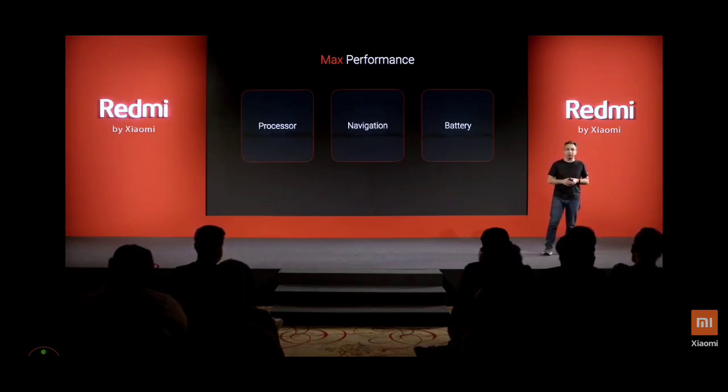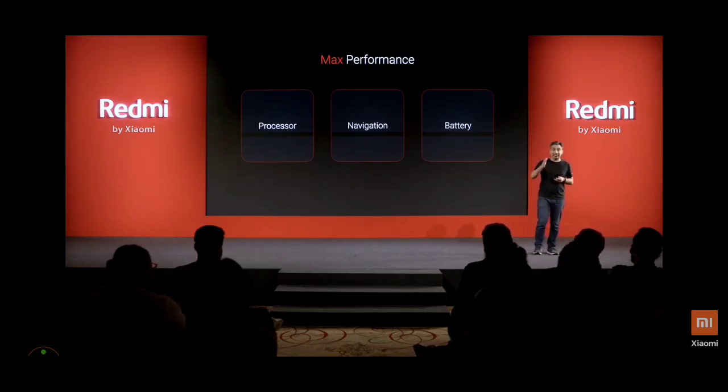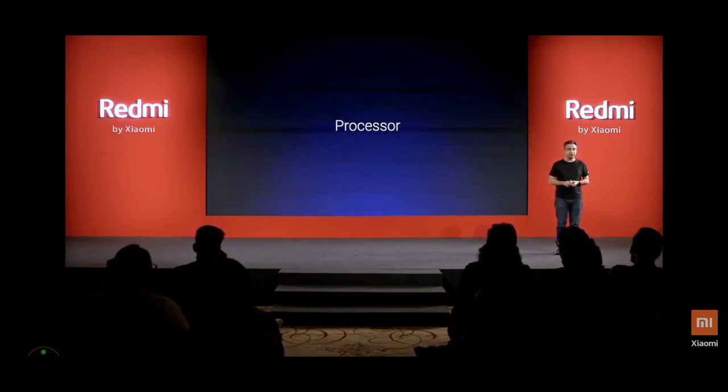Second part I want to talk about is navigation. Now, we've not spoken about navigation in a long time, but today we've got something very, very special to share with you. And the third is the battery. Of course, with performance, you have to have a battery that kind of backs it up. Let's get into the processor part of it.